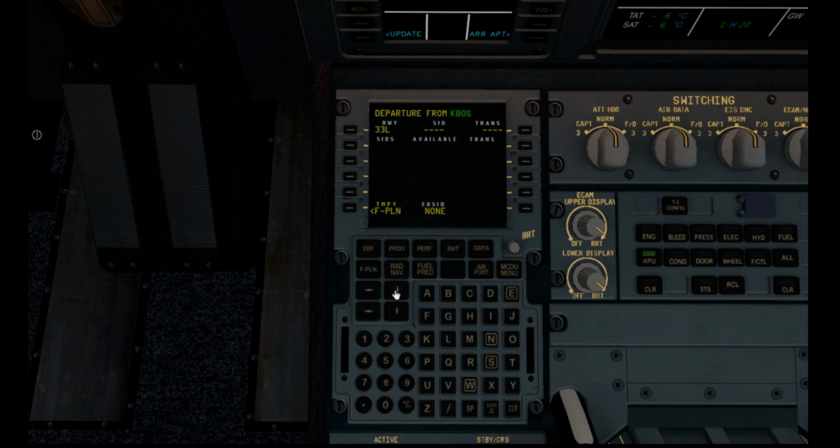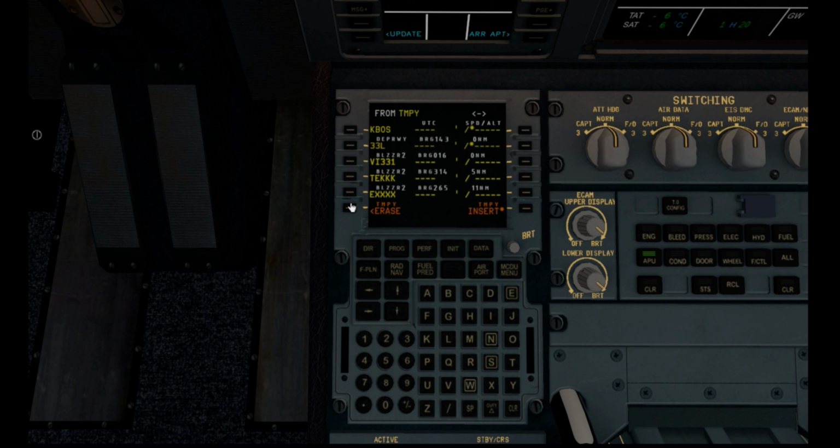Alright, not quite finding it. I guess the next best thing is the BLZZR2 departure. Is that like the exact same thing? Kind of? I'm gonna assume that that's the same thing that they're talking about. And insert that into the flight plan.